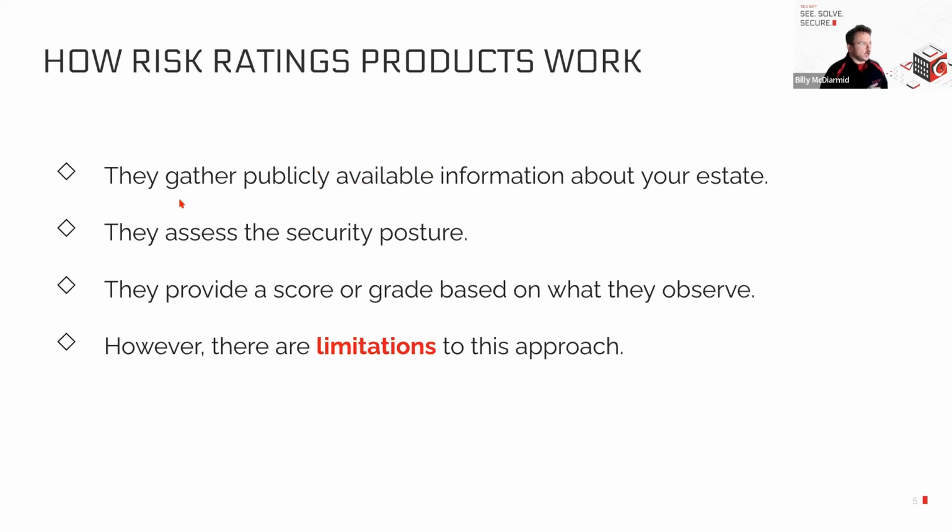Now, one thing that insurers share, and the compliance professionals share, is that they're all using risk rating products to actually score your posture. Whether you know it or not, it's happening. We all know the names of the companies that are out there. Some are much better than others, but you probably have already seen the type of report that actually comes back from one of these risk ratings products.